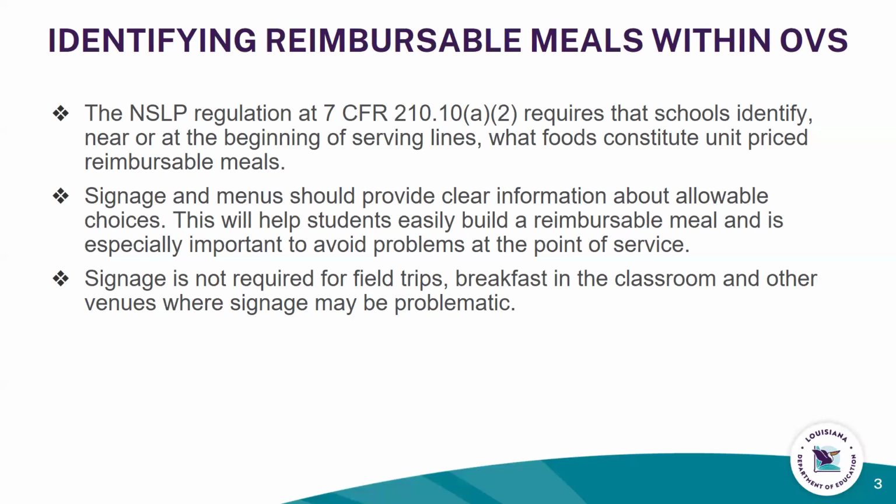Signage and menus should provide clear information about allowable choices. This will help students easily build a reimbursable meal and is especially important to avoid problems at the point of service. Schools are expected to conduct training for cashiers and serving line staff so they can help students select the required food components and food items in the quantities needed for reimbursable lunches and breakfasts. Annual training is required to meet the professional standards requirements. Signage is not required for field trips, breakfast in the classroom, and other venues where signage may be problematic. However, other methods should be used to inform students what choices they have.